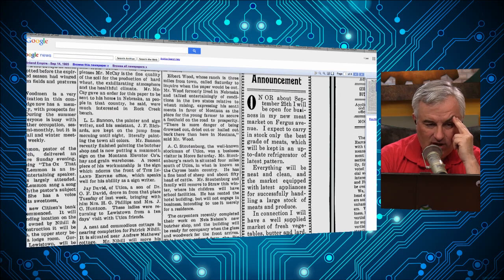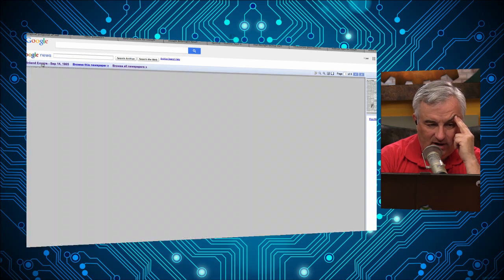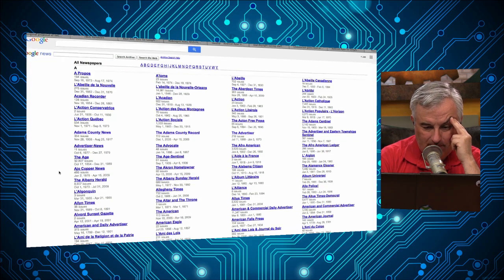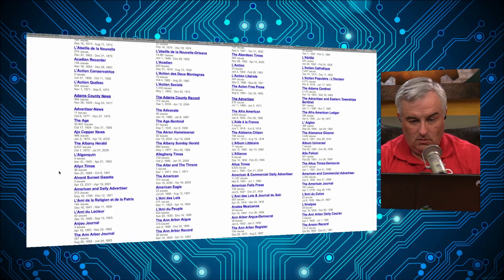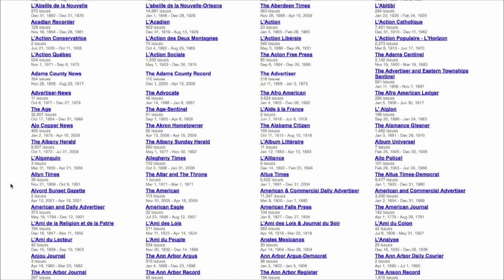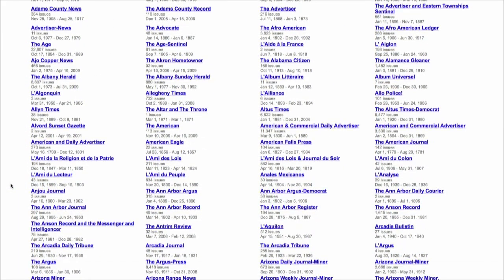Really fun. So that is the Inland Empire, which I guess is a Montana newspaper from 1905. But look at all the newspapers. Wow, look at just the density of the text. Lots of newspapers, but I have to tell you, the first thing I reached for was the New York Times. I want to get some classic New York Times going on there, and I couldn't find them.